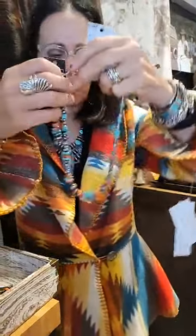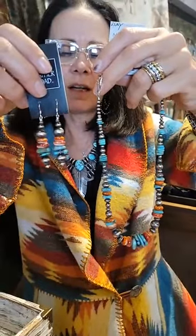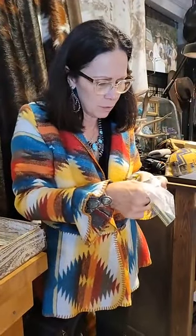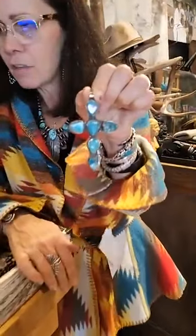And so it's got Navajo pearls, turquoise disc, spiny oyster, and then look at these hunky, fun, awesome earrings. That's a nice set. Yeah, really nice. So you can get in on that. $260 is where it's at right now. Earrings alone sell for $275.